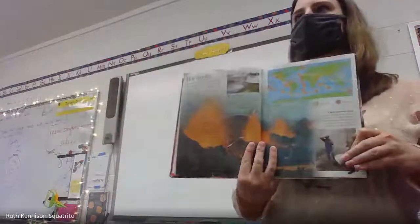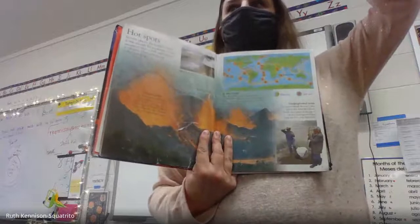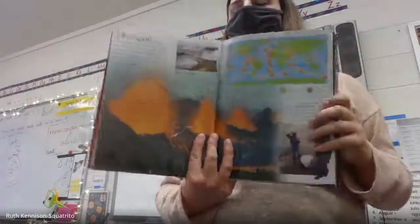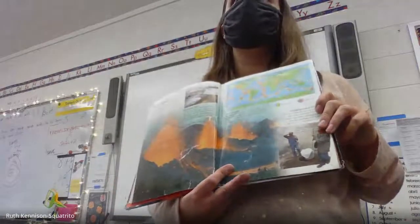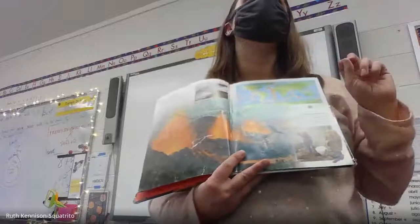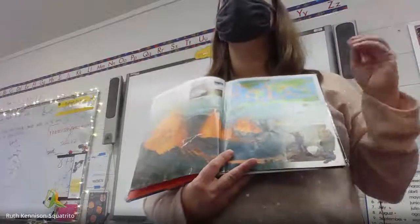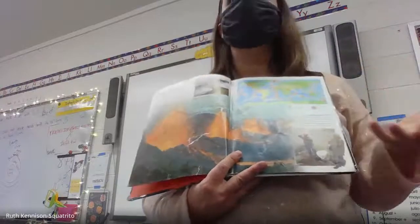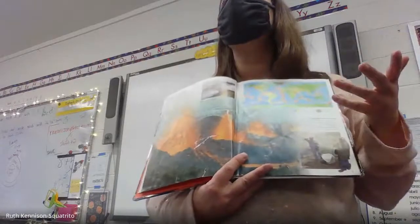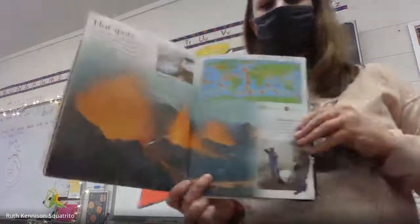Whoa. Who's seen Moana? You've seen Moana? Yeah. So when she loses her heart, right? And then she turns into this lava creature. Some of that is based in truth because there are volcanoes that go off in the Hawaiian Islands pretty frequently. And that is how the islands were actually created, because of volcanic activity.